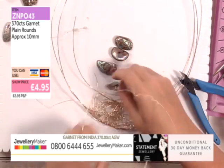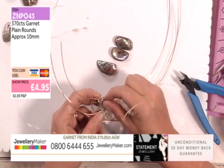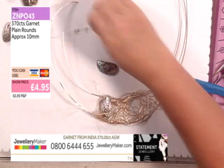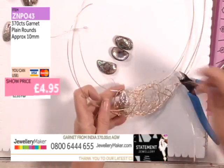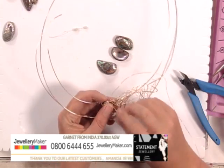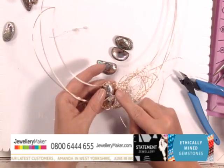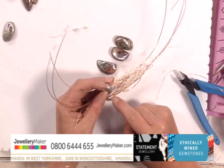And then place it in. Sit it exactly where you want it to sit. Okay, and then another little aquamarine. And again, just secure it. So you can see now why we did this kind of nesting at the back, because I wanted some support for those stones. But now what I'm going to do, because obviously what I don't want is this wave to be catching and moving.